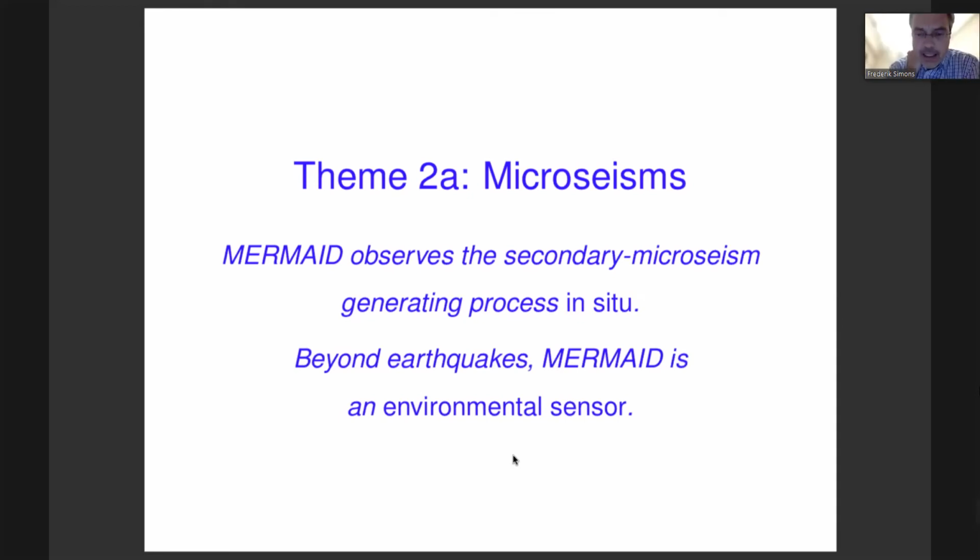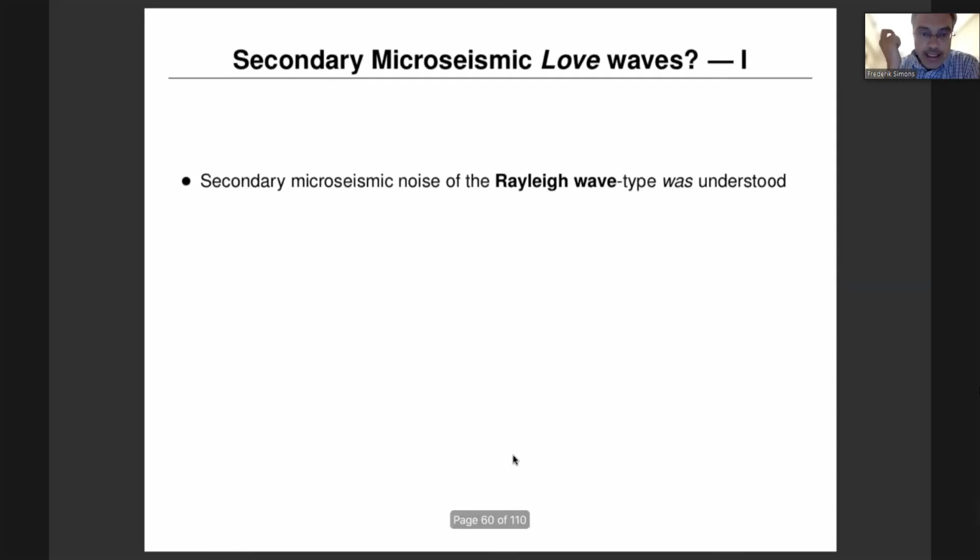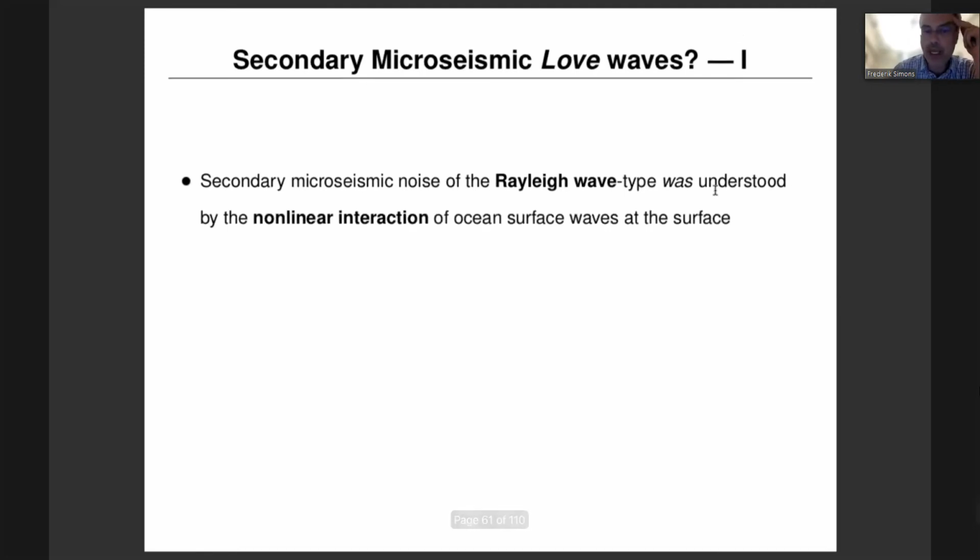So now I want to take a little sidestep and ask an important question, that is, well, look, what does happen on the ocean floor? Okay, I described to you in not much detail a mechanism that was a theoretical mechanism by which ocean waves couple into Rayleigh wave motion. But when we listen on land stations, we also hear other motions. So this Rayleigh wave microseism mechanism was well understood. That was this nonlinear interaction of ocean surface waves at the surface. That's the Hasselmann and Longuet-Higgins mechanism.